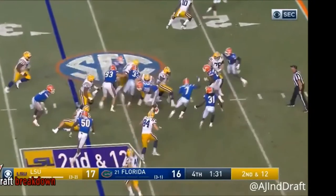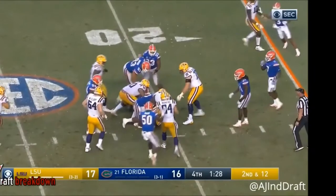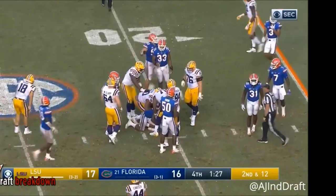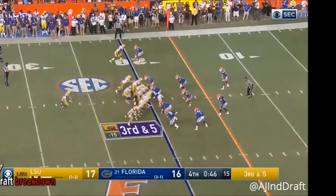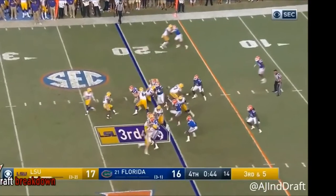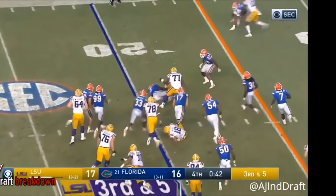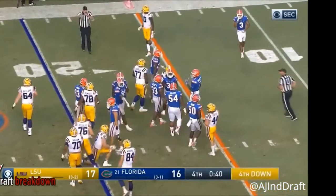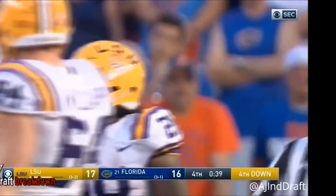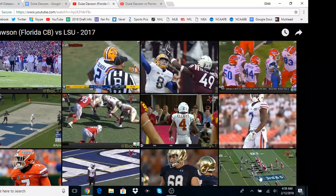Again, it's just nice play recognition, cuts that gap off. Again, he takes his gap, forces him into the opposite side. Love that. His intangible aspects, again, I can't talk about that enough with this kid. Just very high level. Awesome stuff.